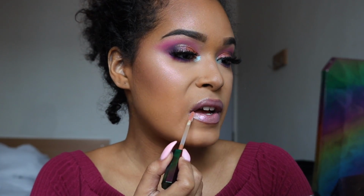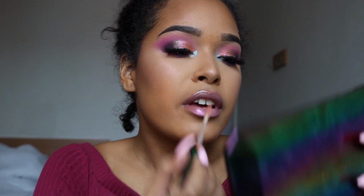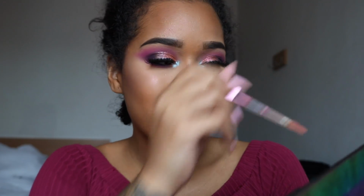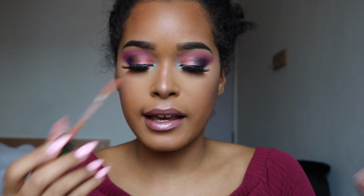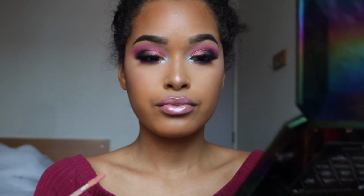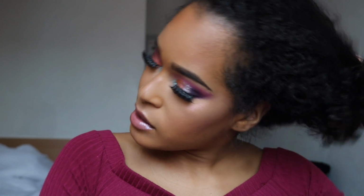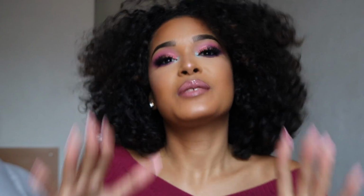Okay, I'm gonna try. Oh shit. What is overdoing, right? Because the purple flecks in this lip gloss go perfectly, actually. Holy Jesus Christ. Amen. Guys. Okay, let me stop making ugly, excited faces.